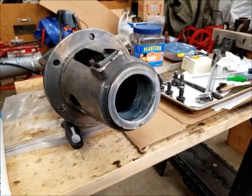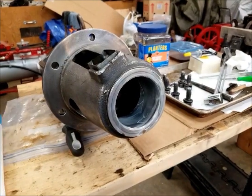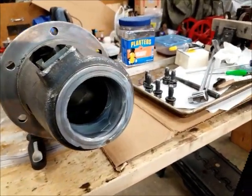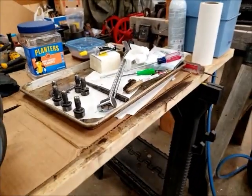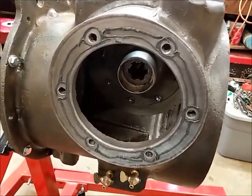Things are going back together. So I got this all taken apart, cleaned up one final time, really good. Assembly lube on the Babbitt. Permatex on the threads of the bolts. The new lock washers and O-rings for this side. Some Permatex on the flange here.